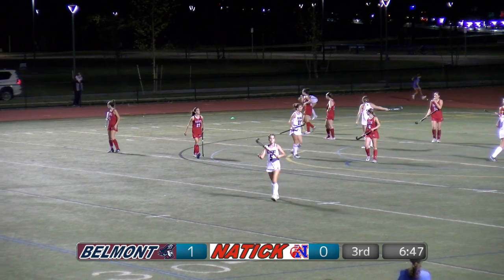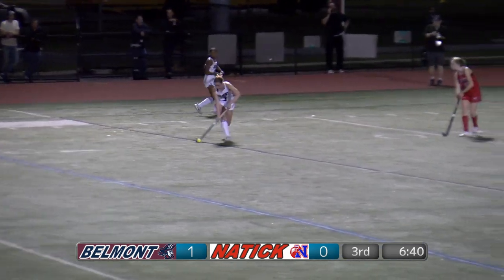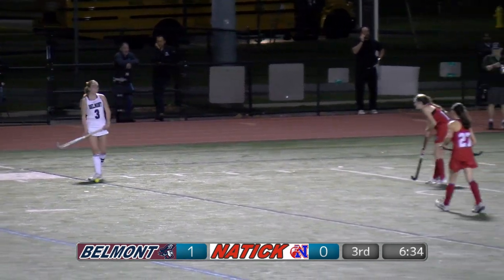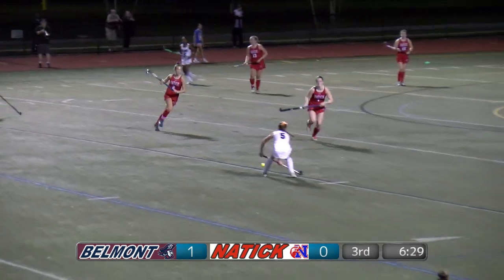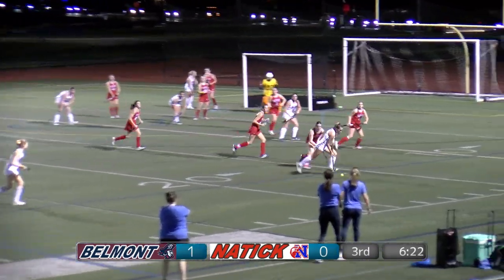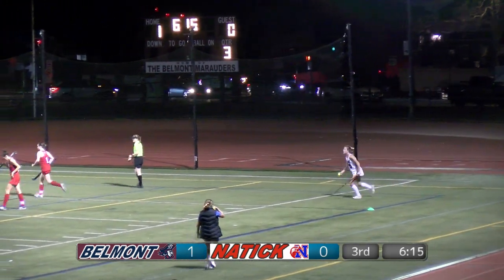Still, all right, Belmont ball. Still Belmont ball. It's tough to see the ball on that side of the field with the glare off the lights. All the way across to Mia. Yep, that'll be Belmont ball still. Mia's going to take this. Come on, get a ball in. Poked it out. It's Belmont ball. Coming in for Belmont.